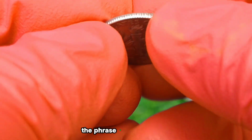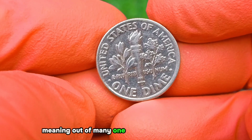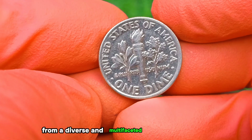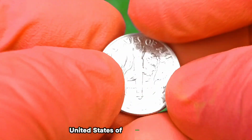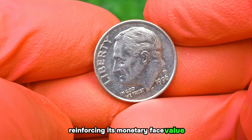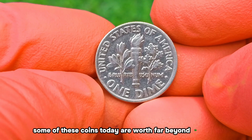The phrase "e pluribus unum," meaning "out of many, one," wraps around this design, reminding us that from a diverse and multifaceted nation comes unity. Surrounding the reverse motif is the bold inscription, "United States of America." One dime, reinforcing its monetary face value. Yet ironically, some of these coins today are worth far beyond 10 cents.